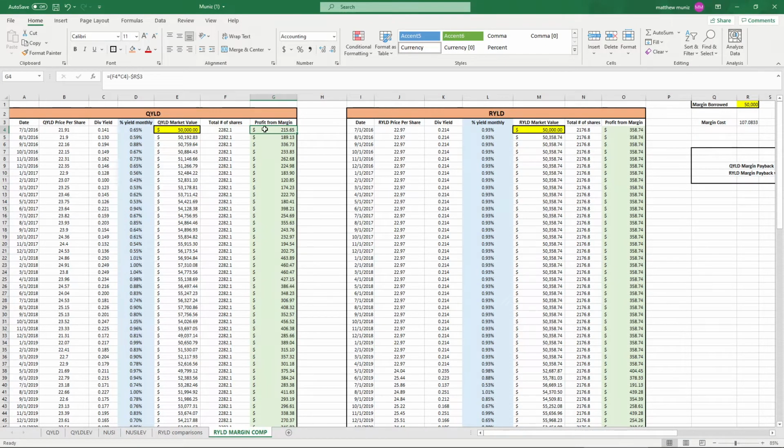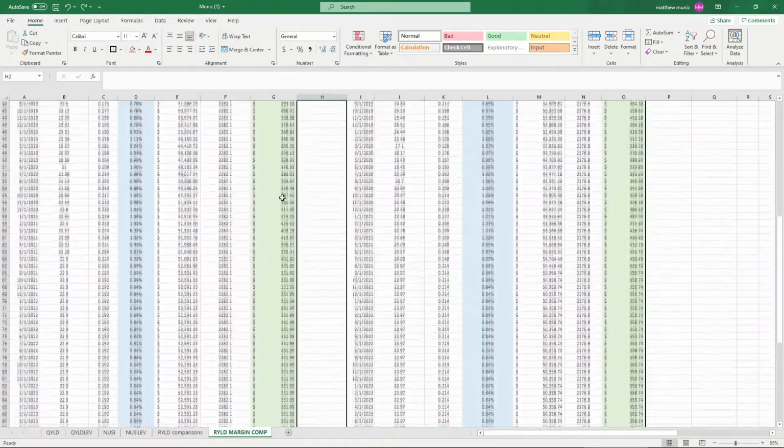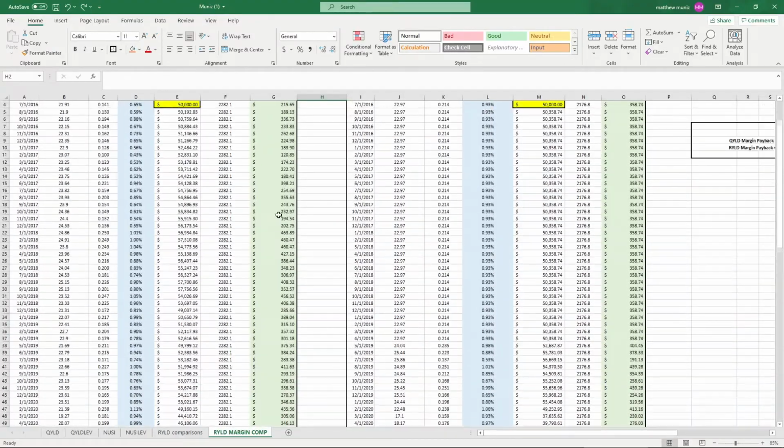That gets a lot more complex. However, the interest that you pay in margin is actually tax deductible, so that does help you a little bit. So looking at these spreadsheets, we borrowed 2,200 shares of QYLD, or we borrowed 2,176 shares of RYLD. This is the amount of money we would have gotten on a monthly basis that we could use to invest in other investments. We could use it to pay our utilities at our house. We could use it to pay a car payment, whatever fits your personal investment needs.